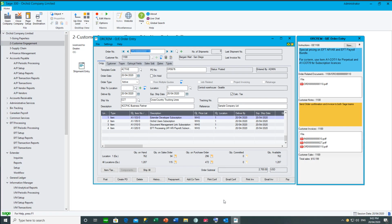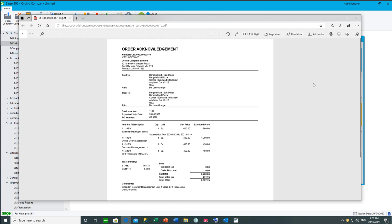A few points to note: that the order confirmation PDF has been saved in the appropriate folder, and I can see it next to the order. I can go here, double click, open it, and see the details.